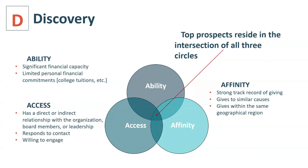Then we have the access, which is sort of the connectivity that you would currently perceive to the organization. Do they have relationships with board members? Can you get to these people? Even if you thought they were great prospects, sometimes you're limited by an inability to make contact with them or reach them or get them to respond. So how good is the access that you have to them?